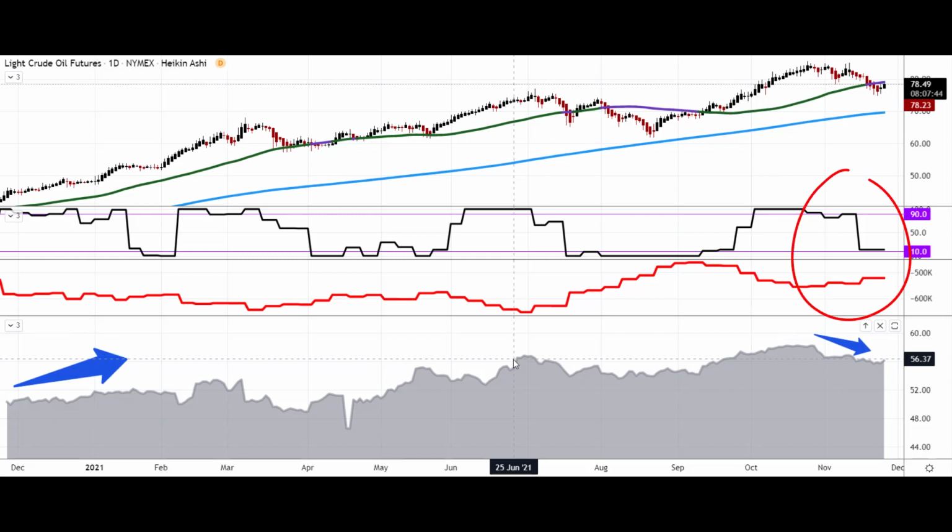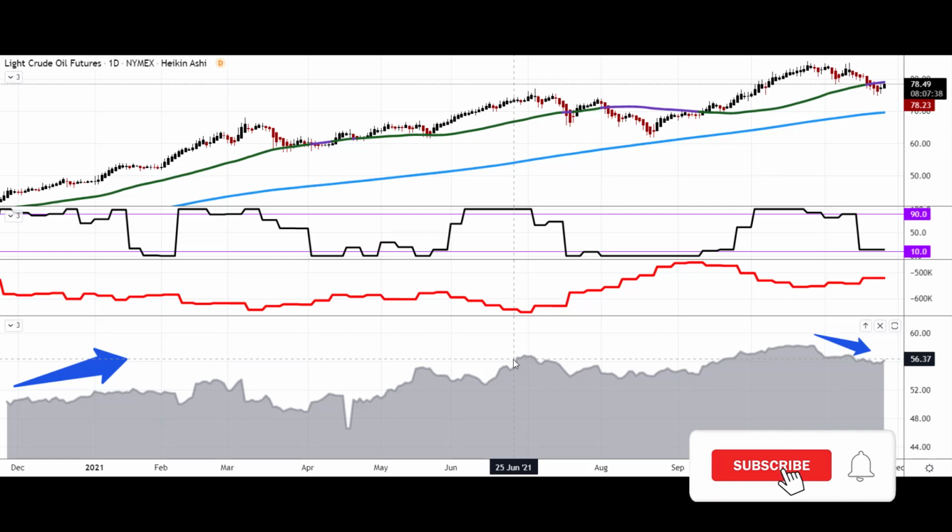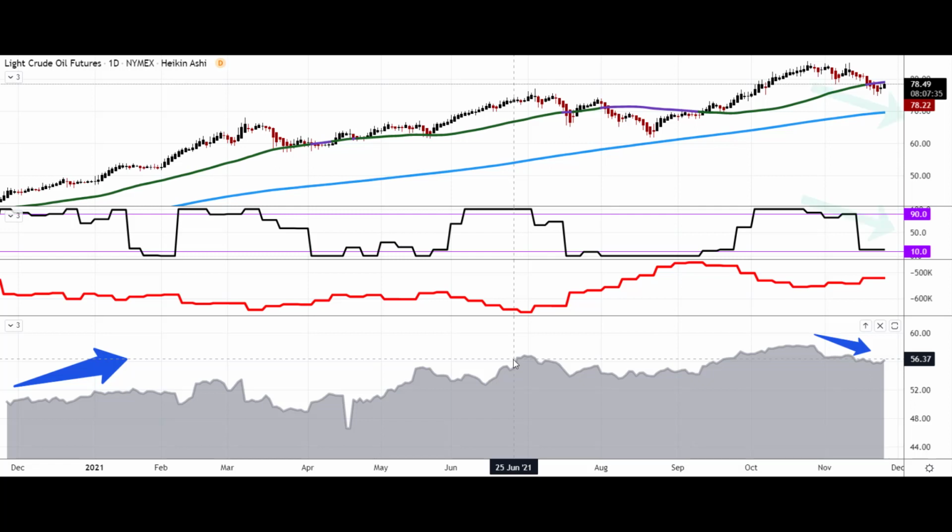Heading on to those two lines, you can see the red and black ones. The red line is the large commercials, the black line is the large speculators. What I'm looking for is the large speculators to be following the actual underlying price, and the large commercials doing the opposite, the inverse of the crude oil price, which we can actually see playing out. That gives us a gauge of how those players in the market are feeling about oil at the moment. It's looking like a bottoming of the commitment of traders data for the large speculators and a possible upturn there, so maybe sentiment is starting to warm up once more.